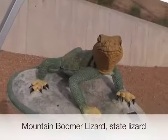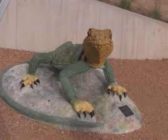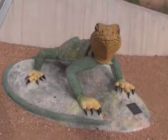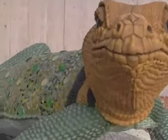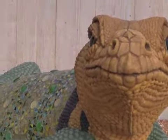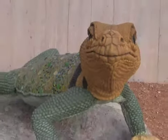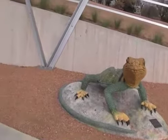We're standing here in front of the mountain boomer lizard, which is Oklahoma's official state lizard. We have 4 pieces of public art on the property that were designed by an artist in California. I mentioned him earlier. This particular one, the Mountain Boomer, represents that. The artist did a wonderful job in researching Oklahoma. He picked the Mountain Boomer, which is the state lizard.